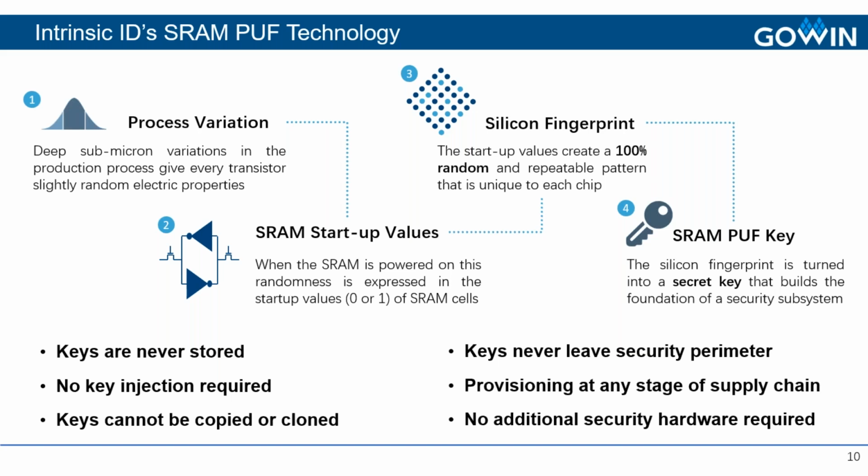So at Intrinsic ID, how do we do this, and where do we find this uniqueness? Well, we find this uniqueness in the startup behavior of SRAM memory. So SRAM is a memory type that is empty when it's not powered, and when you power it up, the cells should either go to 0 or to 1. But because you haven't written any value into the memory yet, the cells actually don't know whether they should be 0 or 1. And at that point, the two cross-coupled inverters that make up an SRAM cell get into a fight. The strongest one wins and determines whether the cell starts up as a 0 or a 1. And this occurs for every individual cell within the SRAM memory. And the result you can see here in step 3 of this figure is a random pattern inside the SRAM memory of zeros and ones.